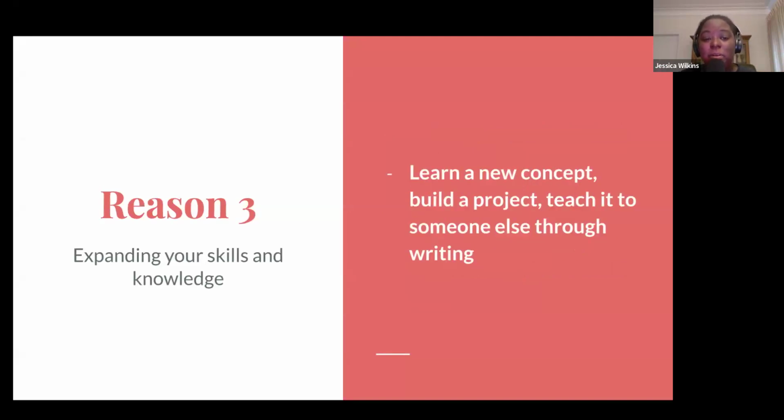So let's go on to reason number 3, expanding your overall skills and knowledge. Obviously this is an industry where you're constantly learning, whether you're in cybersecurity or front end, back end, DevOps, whatever part of tech you're in, you're always going to have to be learning because technology is obviously continuing to evolve. And so as you're learning new concepts, you can write about those new concepts. Or if you had a misconception about a concept, I've done that before too, where it's like, oh, I totally thought it was supposed to be this way. Let me write an article about how I learned the hard way that it's supposed to work like this, or this is the correct way to use this technology's API, or whatever you're writing about.